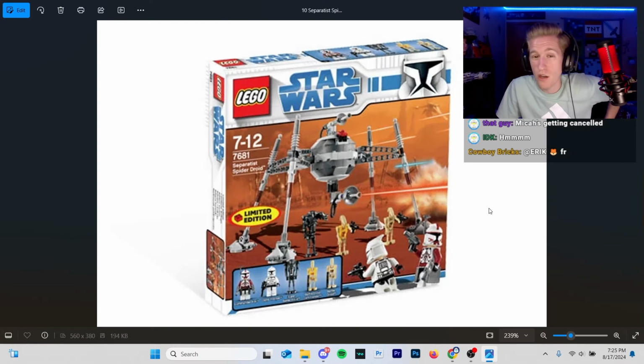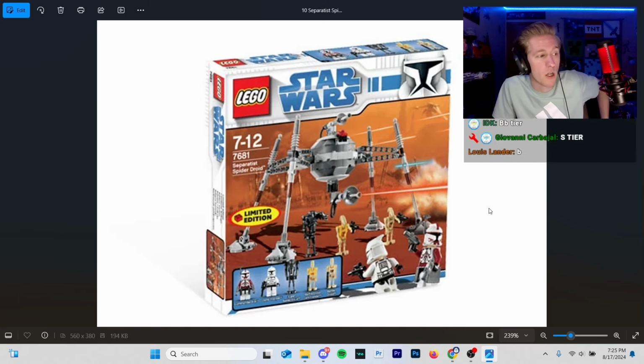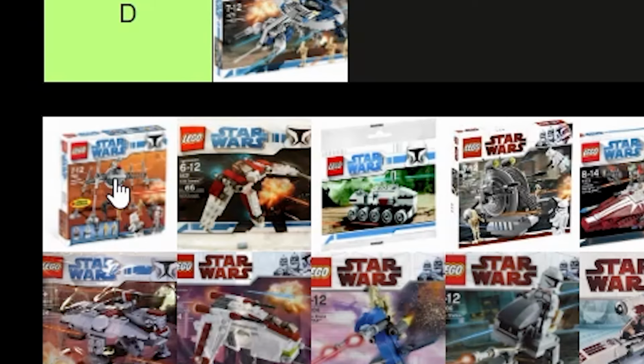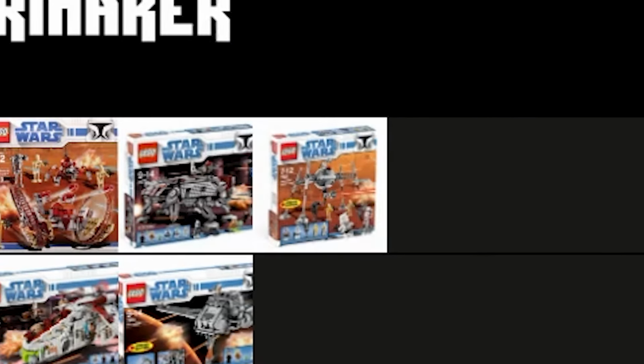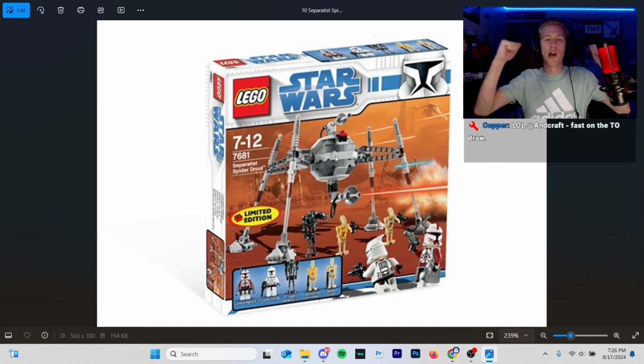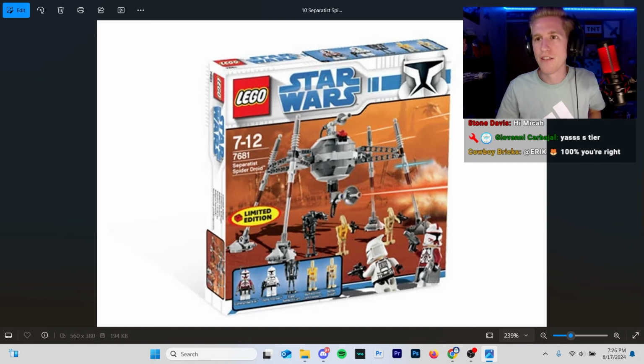The rest of these figures are just absolutely banger. If you would get multiple sets of this back in the day, it would be great for army building, and you'd get a bunch of Commander Foxes, which I guess would be good for investing. You wouldn't know it at the time, but it would have been a great investment. A tier, S tier, I don't see this going anywhere other than S tier. I think we're all in agreement that this is just a freaking amazing set, guys. Yes, Micah with a good choice. Let's go. I'm making the right decisions in tier list for once.